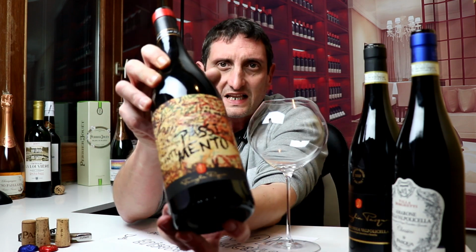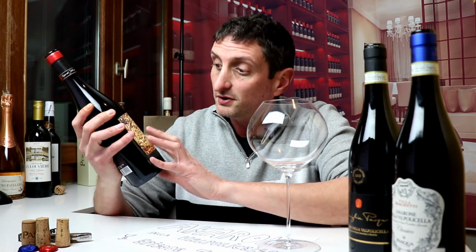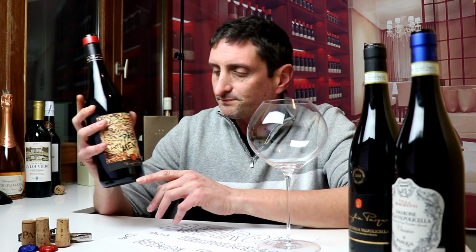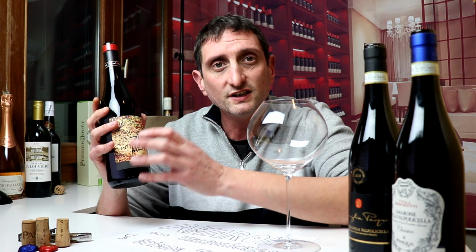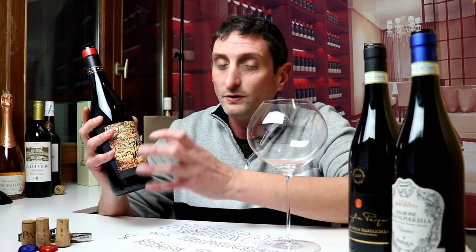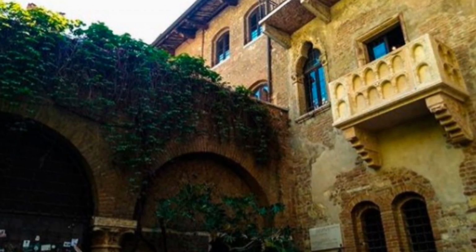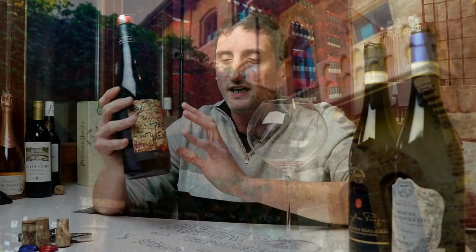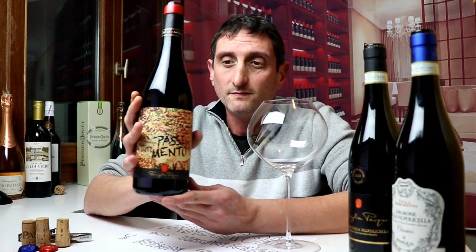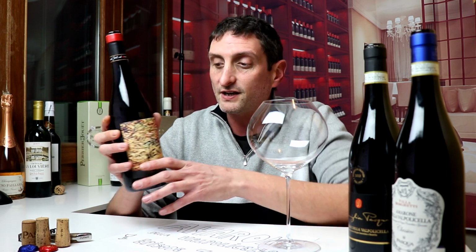And by the way, how this cuvée came by and why this beautiful label, by the way. This is a photo of the wall of Juliet in the Juliet's house. So in Verona there is this famous villa, the Villa di Giulietta, the Juliet's house from the tale of Romeo and Juliet. And so they've reproduced this label and this is a bit of a tribute to Romeo and Juliet in the city of Verona as well.